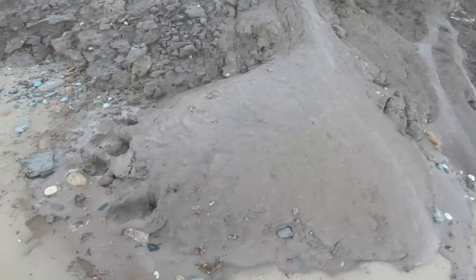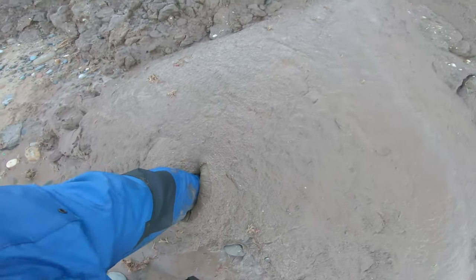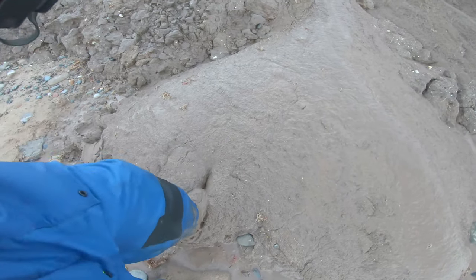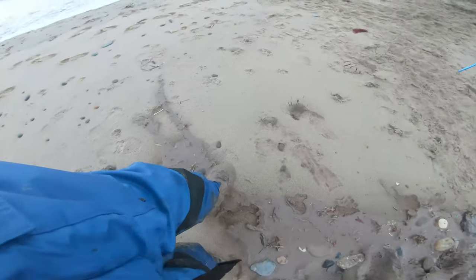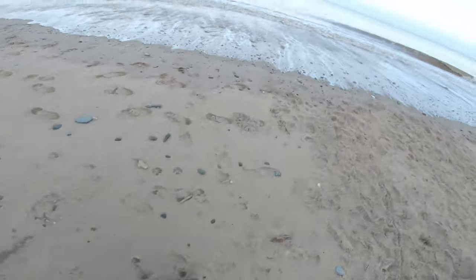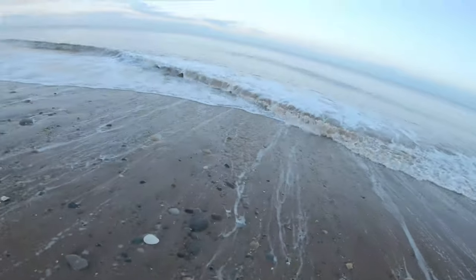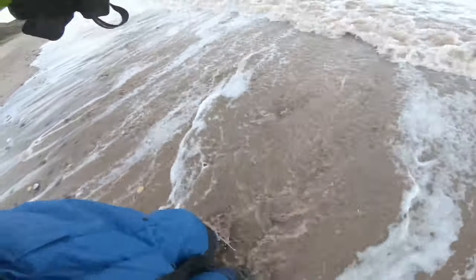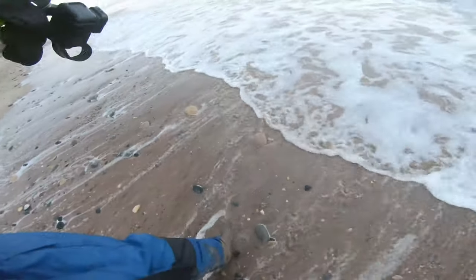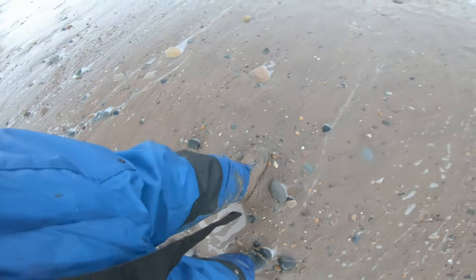I'll give you an example. Look. Put my foot in there. Oh no. Oh no, no, no, no. Why? Seriously. Oh, what a muppet. Horrible to take off as well. It doesn't come off very well. I didn't want to get these wet, but I have now.